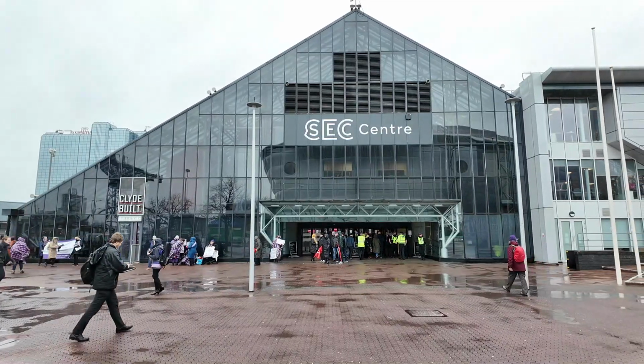Today we are in Glasgow. Right behind me is the Scottish Event Campus. I'm actually here for Scotland's biggest model rail exhibition, Model Rail Scotland. So we're going to head in now and queue up and let's see all the layouts on display at Model Rail Scotland.